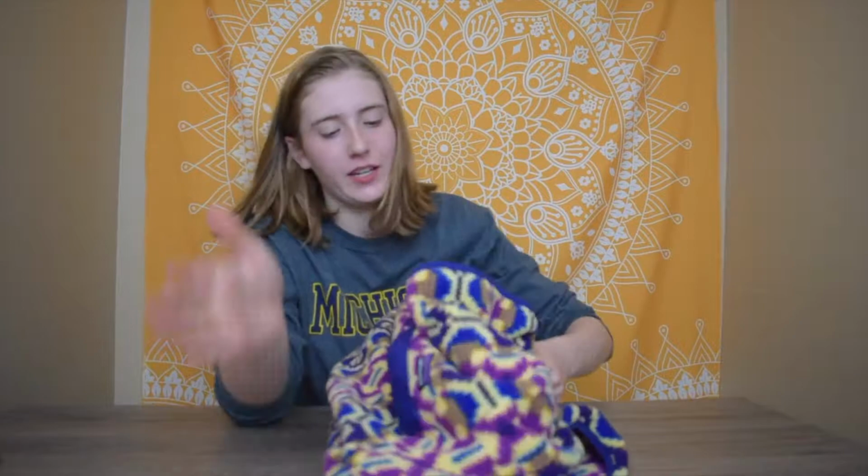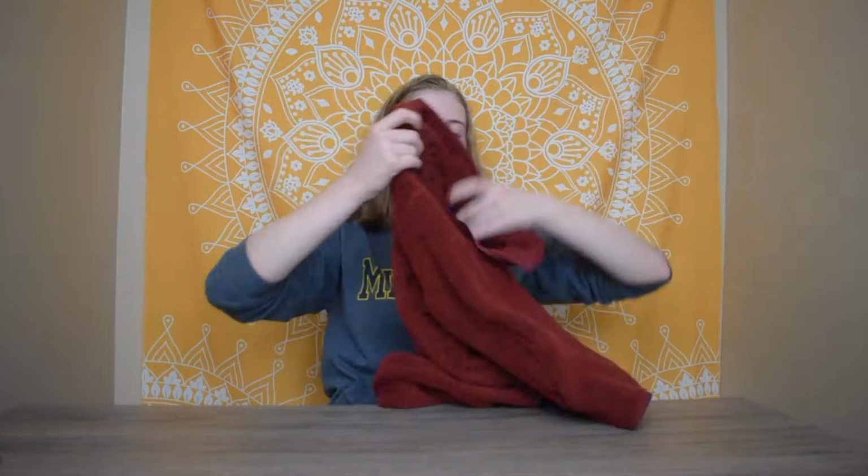So I have a little obsession with Patagonias. I have 3 now, 2 of which I thrifted. I got this one from Poshmark for like $40. Here's another one that I got. It is a burnt red type thing, and I got it for $30.